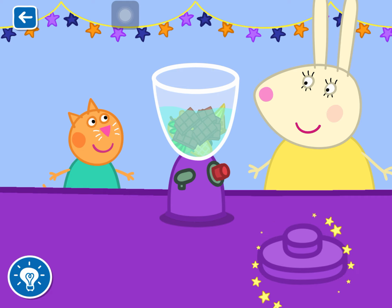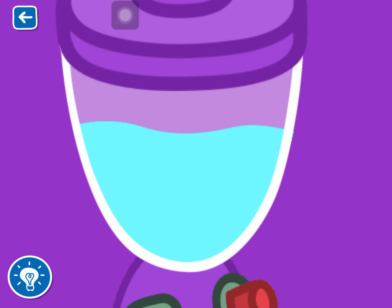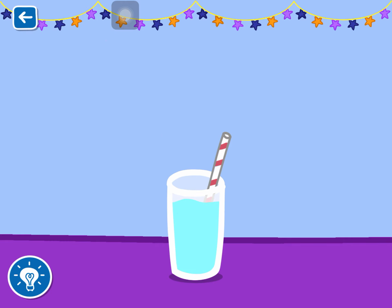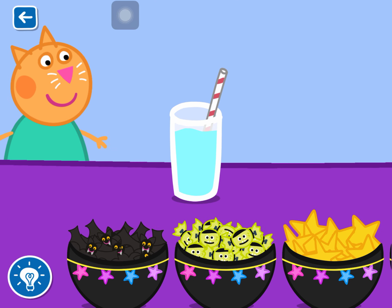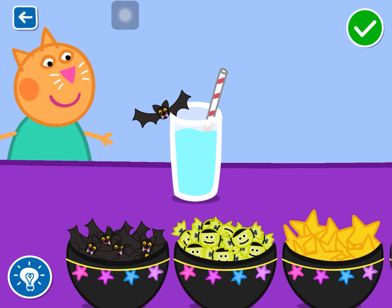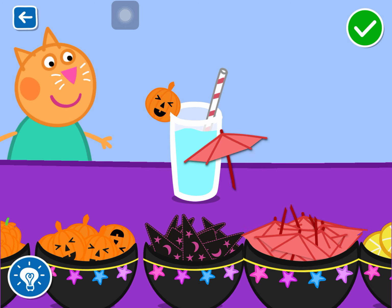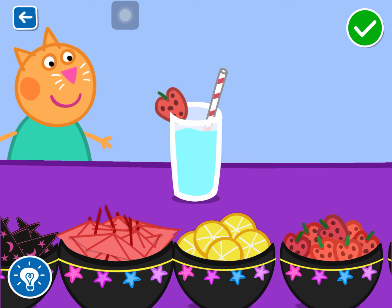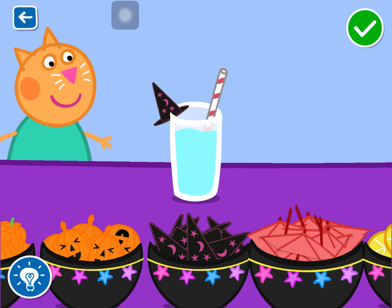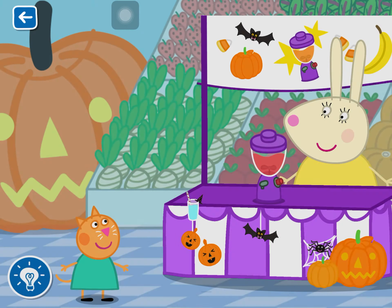So Miss Rabbit can blend your smoothie. Miss Rabbit will now blend your smoothie. The blender is very loud! Drag the items to decorate your smoothie. It is really coming together. Done. You are a clever Clogs. Wow, that looks scrumptious. Drag the glass to serve the smoothie.